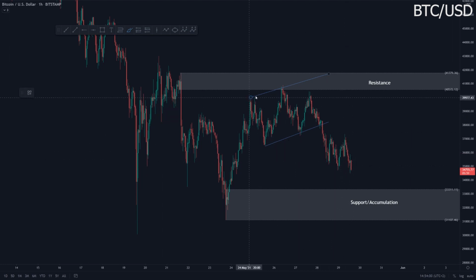So as we can see over here, I already have drawn it on. We had this nice ascending channel, at least what seemed a nice ascending channel. So what you always want to do with ascending channels is either wait for the third trendline touch or for the fake out on the swing high of that second touch. So as we can see, I was waiting for that fake out or that third touch. However, it never occurred. So sadly, I wasn't able to go short over there.